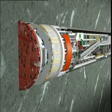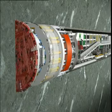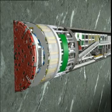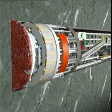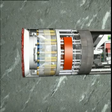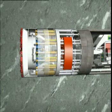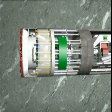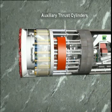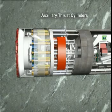Due to the separation of the forces, the segments can be installed during the excavation process, in contrast to the conventional procedure. The continuous tunneling, thus simultaneous boring and installation of the tunnel lining, ensures high performance rates. Thereby, the auxiliary thrust cylinders only serve for the fixation of the segments.